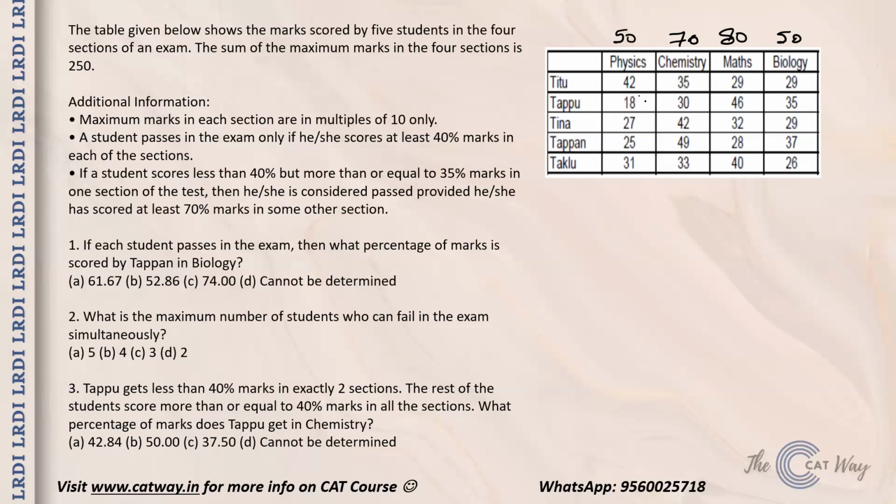How? See, I'll represent this as between 35 to 40, and double star as 70 plus. Now for Tapu, if you check for physics, Tapu has got between 35 to 40 in physics, but he got 70% marks in biology. Similarly, if you check for chemistry, you can see that all of them got more than 40%. So all of them are directly pass.